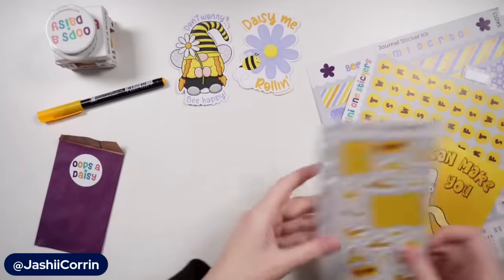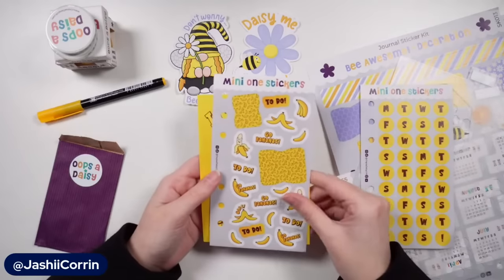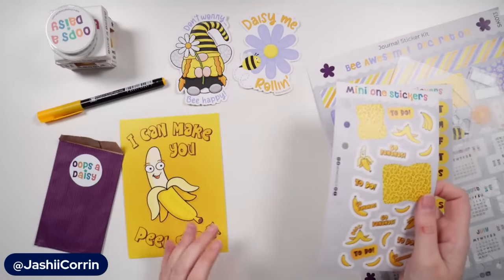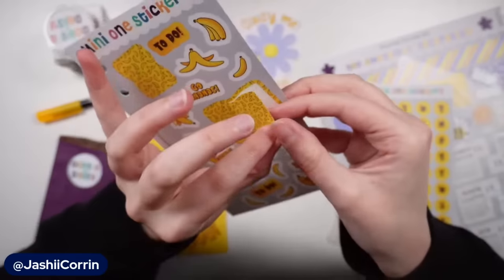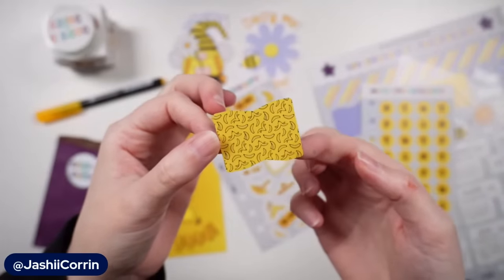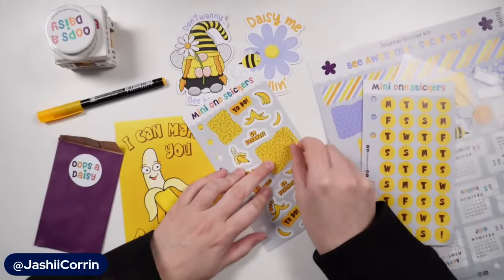So as you can see from the little stash that we have to the side here, some of them are very much related to each other, kind of decorative bits. So we've got go bananas and then little banana tabs and I can make you peel good. Wow, suggestive banana smudge. But these are like little, I'm going to pull it off so you can hopefully see it. They're like a little tab so that you can stick it on the side of your notebook and then fold it over itself, which I think is very cool. Now we need to try and gently put this back in a way that means I'm not going to ruin my day. There we go.